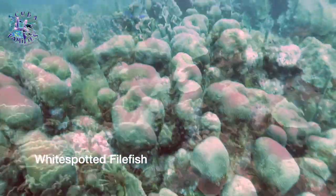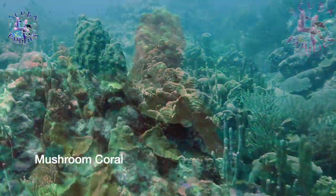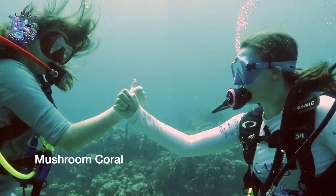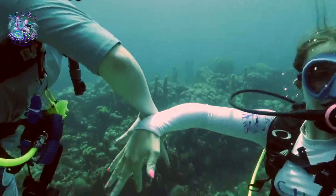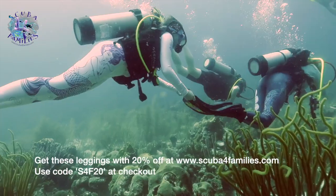Here's a white spotted filefish. You can see that's just immense. The mushroom forest is everywhere. You've got these amazing corals that look like mushrooms. The girls were very excited. They decided to do a handshake underwater. At Scuba for Families, we like to play games while diving.